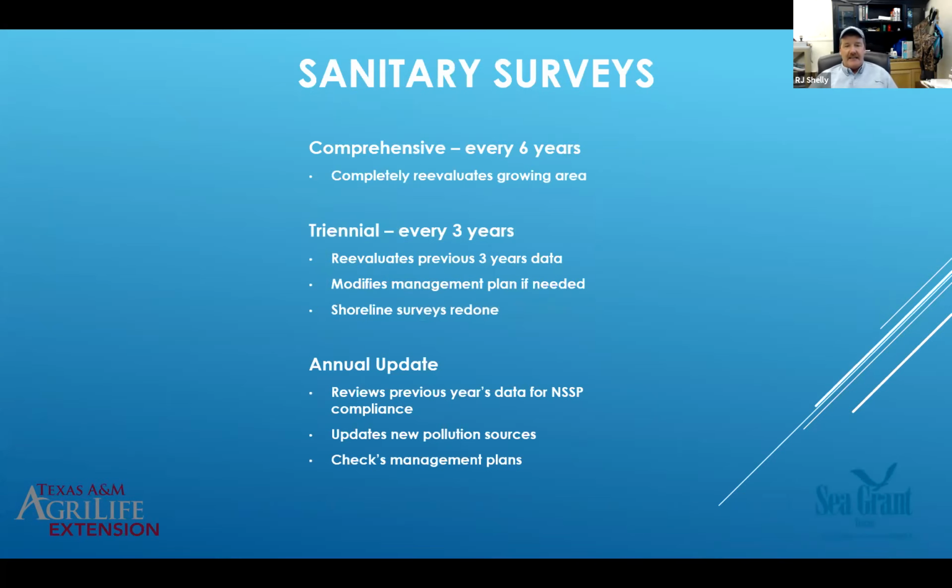Okay, so at the end of the year, you take your shoreline data and your water quality data, and the field crews would write up the sanitary surveys. Texas is more strict than the model ordinance requires. In Texas, they do a comprehensive survey every 6 years. The federal requirement is only every 12 years, but the Texas coast is changing so fast that we didn't want to let it go 12 years. We didn't think that was the best thing to do from a health standpoint.